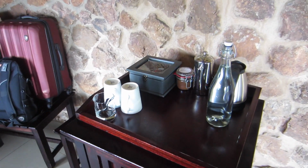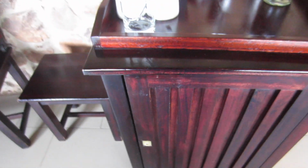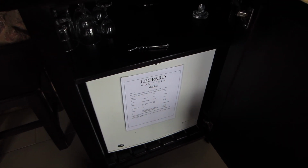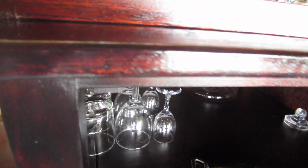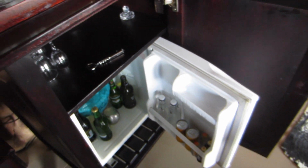You have your tea and coffee. And this is the bar fridge, which I have to admit is very good. Usually these beverages in these places are not very cold, but this one honestly is great. So there's the beverage, and they have the price list there. The drinks are the same as up at the lodge, and oops, one of the drinks fell over. But anyway, there you are, they stock it for you. If you have a preference where you want something else, then they will do that.